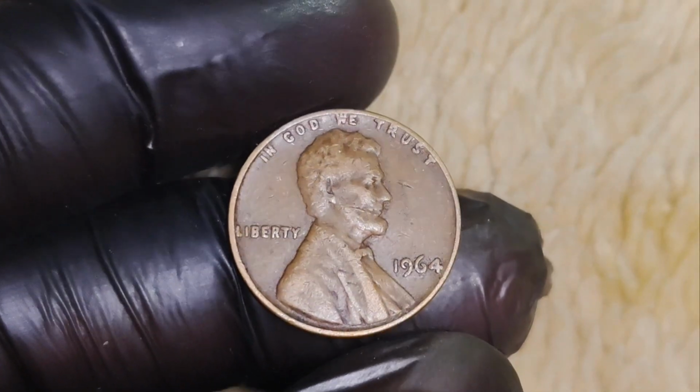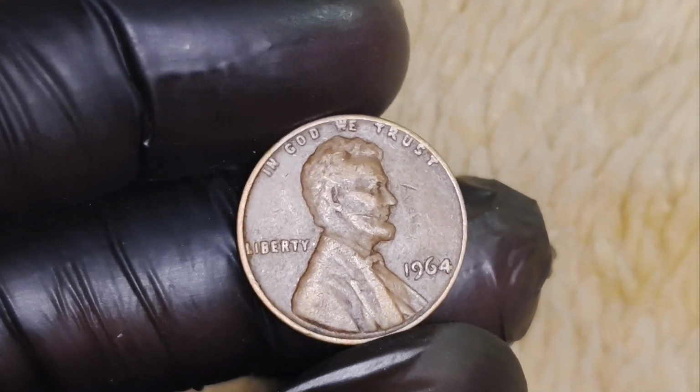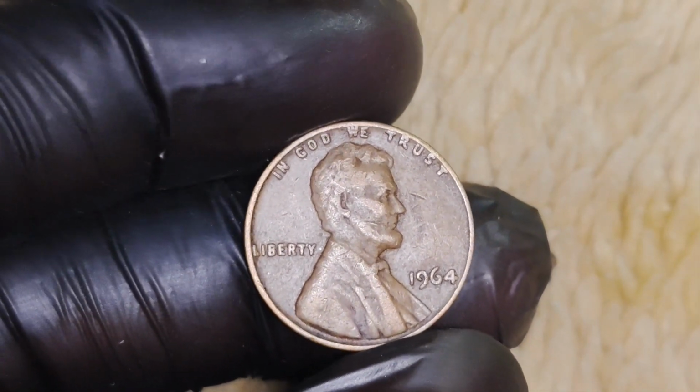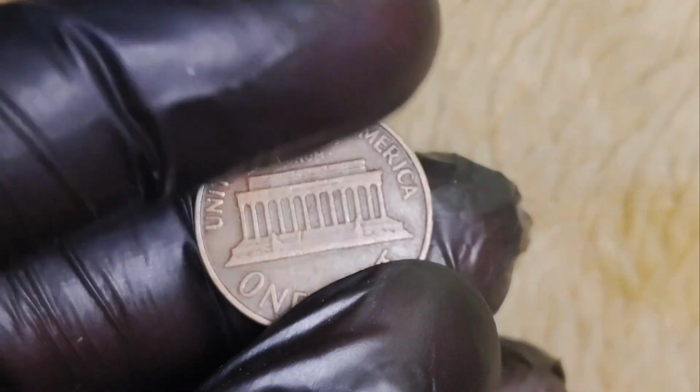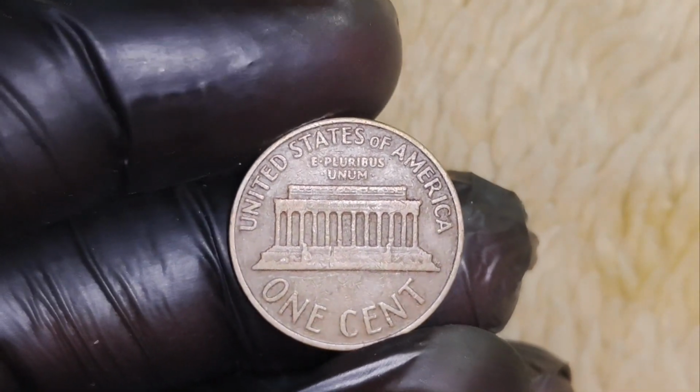Talking about a coin that has been making headlines in the coin collecting world, the 1964 no-mint mark Lincoln penny. This coin has a jaw-dropping value of $1.3 million. Yes, you heard that right, $1.3 million.